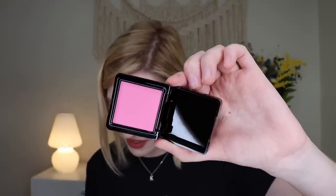I don't know whether or not it is, but that is a super pretty blush, and it is in, wait, what shade is it in? I don't know. Maybe it doesn't have a shade. Is Blushing Blush the shade, or is that just whatever, and it's one blush shade? I don't know, but it's a very fun color.